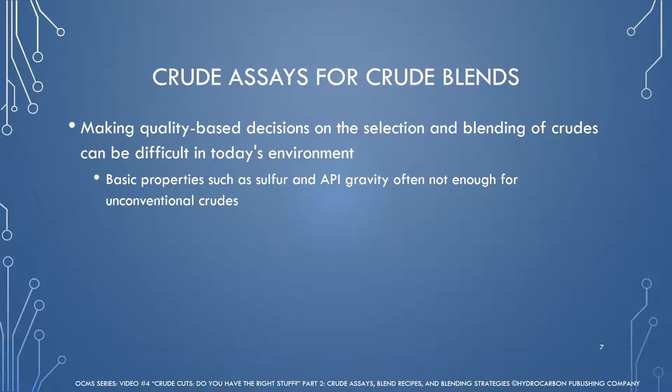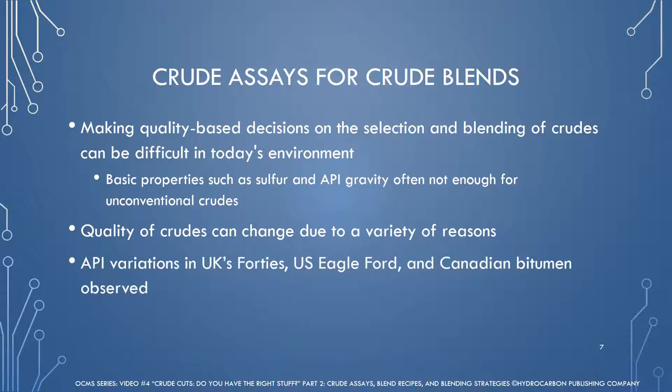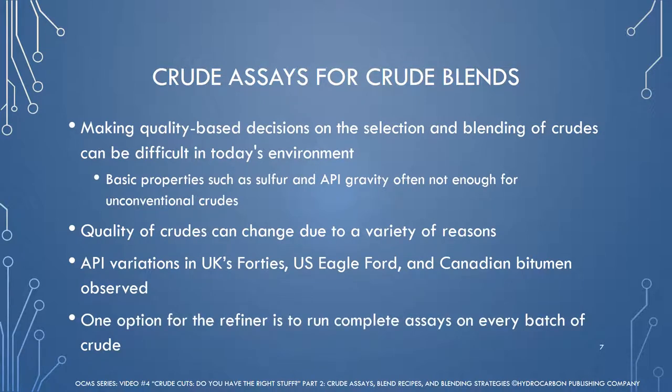The quality of crudes coming into refineries is continually changing for a number of reasons. In a given oil field, wells mature and crudes from different wells are blended. Changes and variation in the API of Forties from the UK, Eagle Ford from the US, and Canadian diluted bitumen blends can occur for a variety of reasons. In addition, there is uncertainty in quality for Canadian heavy crudes when arriving to the refinery due to the natures of the recovery, upgrading, and transport processes that get them there. In order to avoid these problems, one option for the refiner is to run complete assays on every batch of crude.